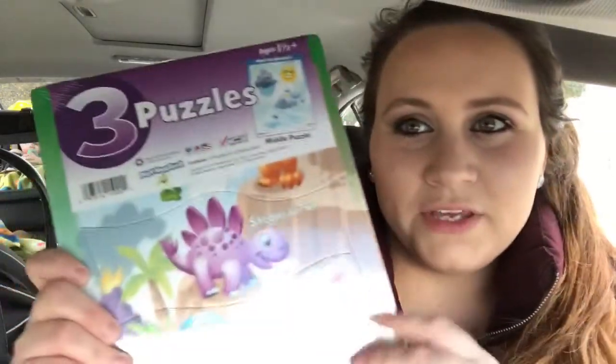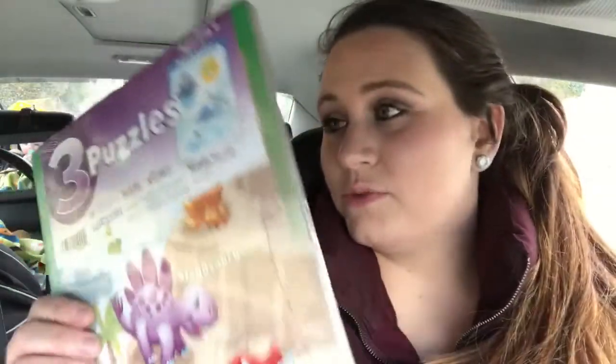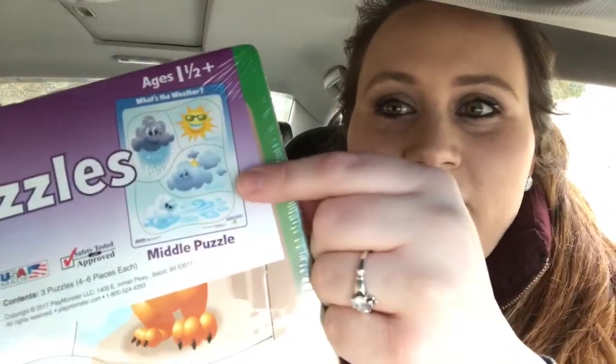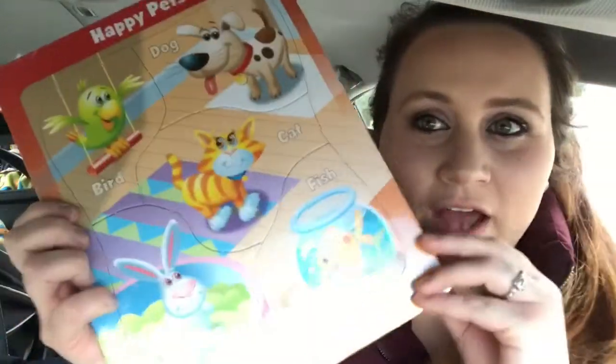Now, onto the clearance items. Well, no, this wasn't clearance, but I thought this was so stinking awesome. This is three puzzles, and it was $1 for this. It comes with the dinosaurs, the little rainy day ones, and then the little animals. I thought this would be a cute addition to Cameron's Easter basket.